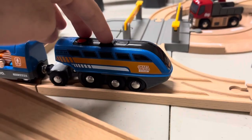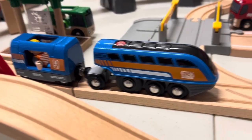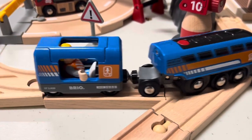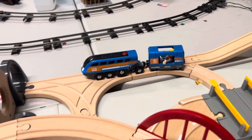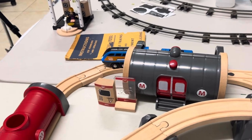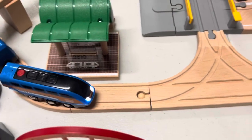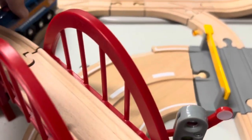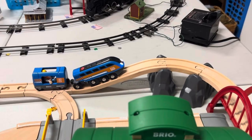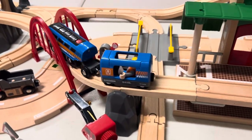Next is the SmartTech Sound engine. And it'll be pulling one SmartTech Sound coach. This engine does have the same wheelbase as the Mighty Red action locomotive, so its performance is relatively like that of the Mighty Red. It is a bit slower than the Mighty Red, but both have really good traction thanks to their high gearing and large drive wheels.